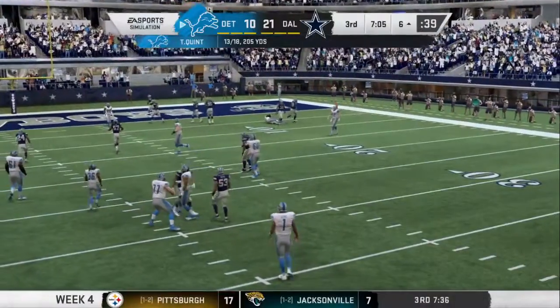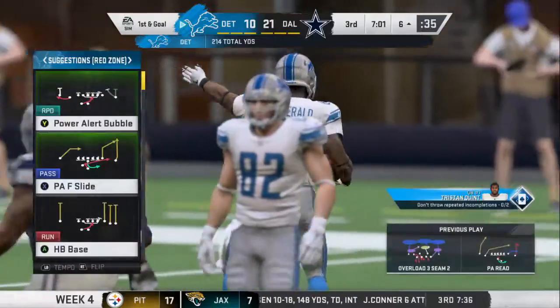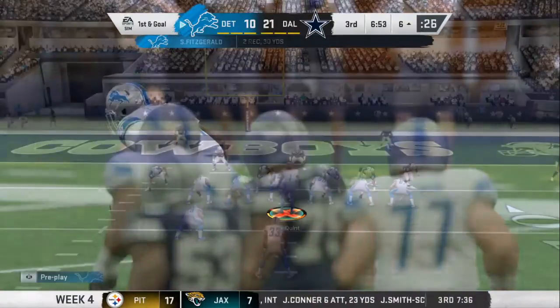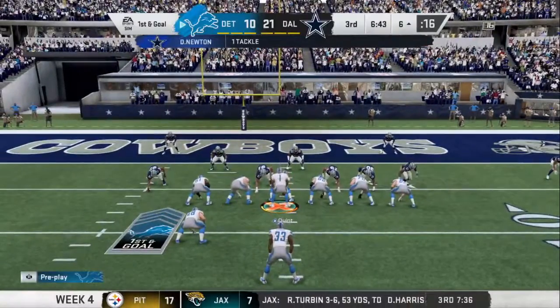And down he goes, taking it inside the 10, just shy of the 5 at the 6. 23 yards, the final tally. Two big plays in succession. Not sure this D knows what hit him, but now they've got to get ready.